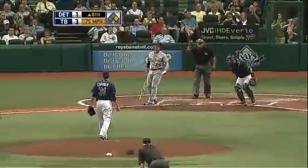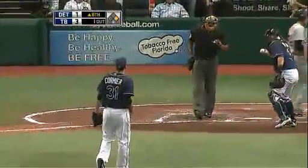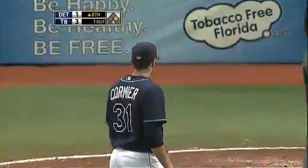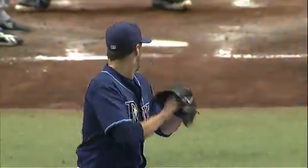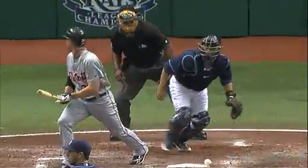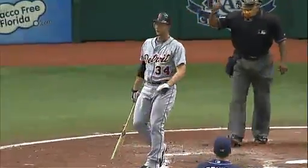And a wave and a miss. Thomas missed the breaking ball. One away, and that's the 10th strikeout for Rays pitching this afternoon. Nine by Davis, and now Cormier. That's a good breaking ball right there, right over the top. Nice job of blocking it by Navarro.